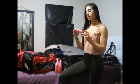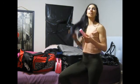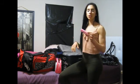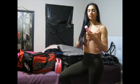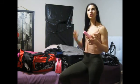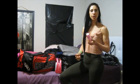I have this Puff Me, it's like a pump powder. Basically it looks like a dry shampoo, but it's actually to give your hair volume. I just put this in my roots before I get on stage and kind of tease it a bit, and it's going to give your hair some volume. I do like to go with a straight look on stage just because I feel like I have more control with my hair, and my hair doesn't really hold a curl.